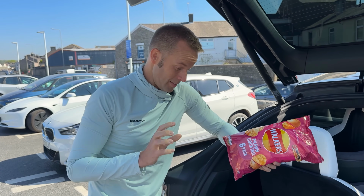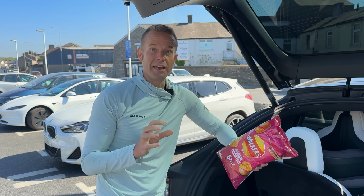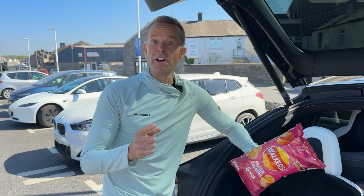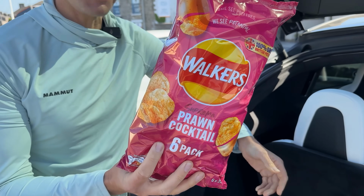Shopping was a success. Super cool local items, and I am thinking of an English mashup of some of the classic options. I don't know if it's gonna taste any good, but we're gonna find out. And yeah, prawn cocktail chips.